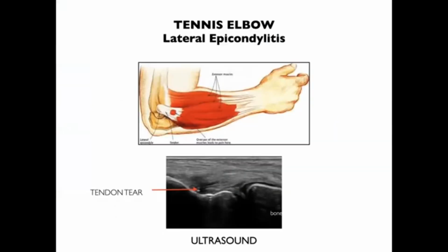So the first condition in orthopedics to be studied with PRP was something called lateral epicondylitis, or commonly referred to as tennis elbow. Tennis elbow refers to the fact that repetitive use of the tendon at the elbow leads to degeneration and tearing. And we can see that tearing on ultrasound. So that black and white image at the bottom is showing the lighter part towards the top is the tendon, and the fibers are torn. You can see that black area where it says tendon tear. That patient has a tear in their tendon, which can produce pain and make it difficult for them to use their arm.